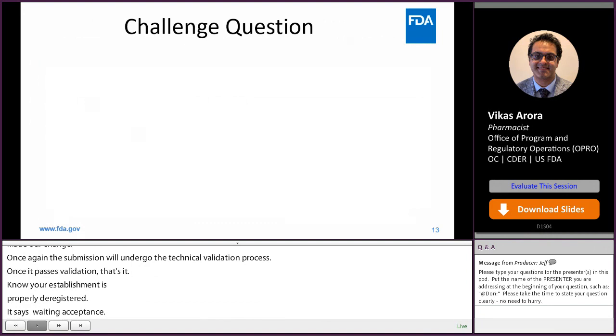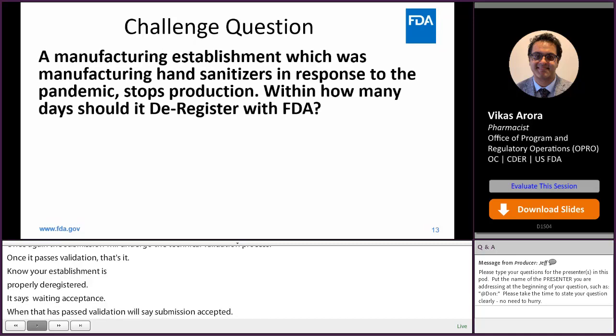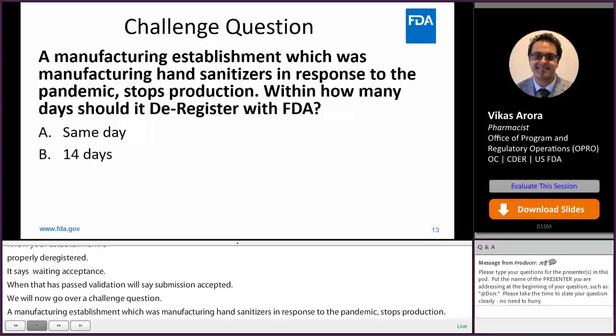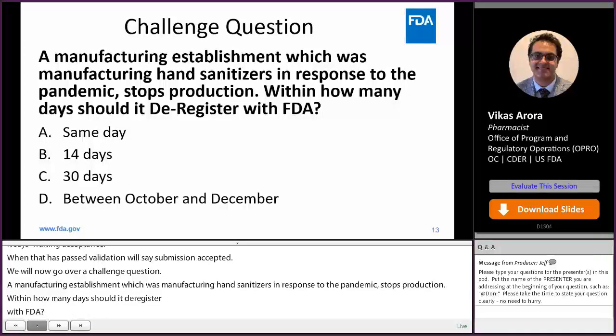We will now go over a challenge question. A manufacturing establishment which was manufacturing hand sanitizers in response to the pandemic stops production. Within how many days should it deregister with FDA? A, same day. B, 14 days. C, 30 days. And D, between October and December. And the answer is C, 30 days.